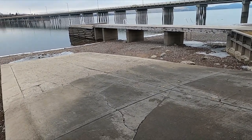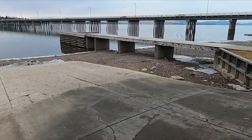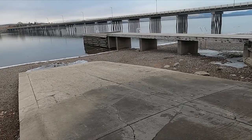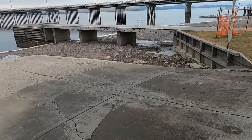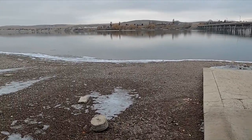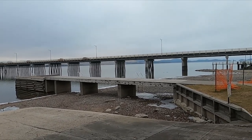Okay. Man, I'm so excited about this hunt today. Not because it's going to be amazing or anything like that, but because I get to do it. This is the end of January, and it's warmed up enough today that this dirt has thawed a little bit, and you can see how low it is. See the swimming dock here. And then you got the main bridge.